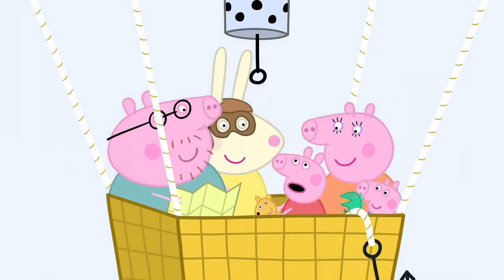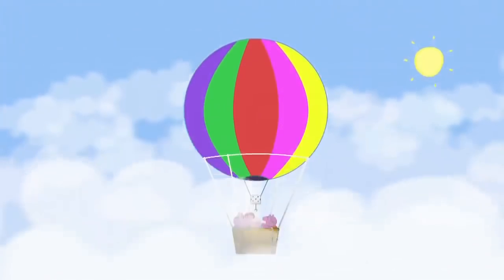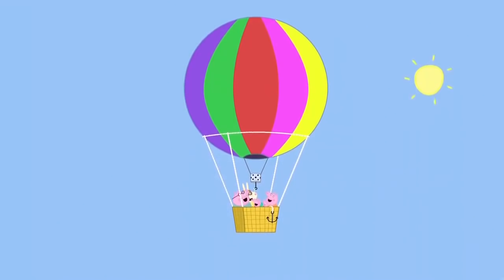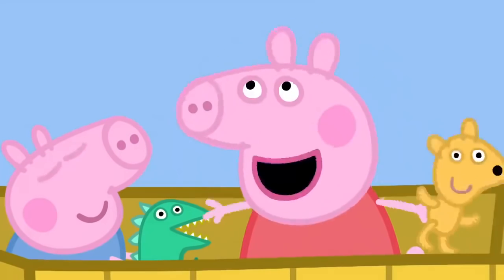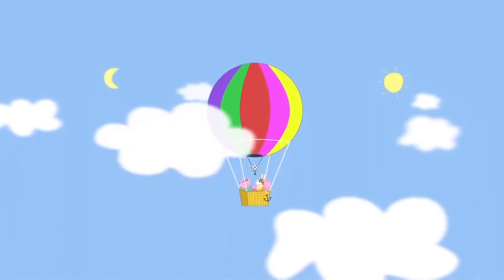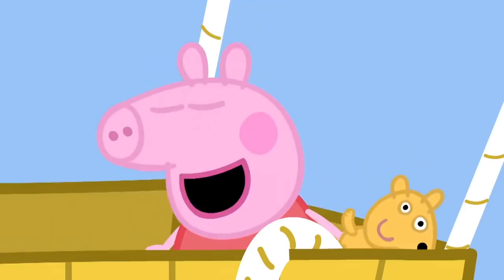Oh, where did the sky go? Don't worry, Peppa. We're just flying through a cloud. Ooh. Wow, the sky is back again. Hooray! Big balloon, big balloon. Bigger than the sun and moon. Flying high in the sky. Fly and fly and fly and fly.